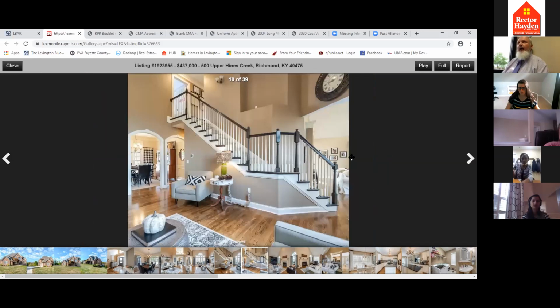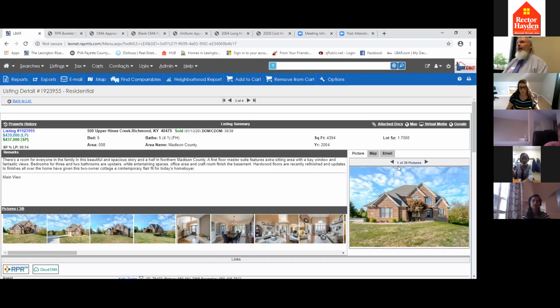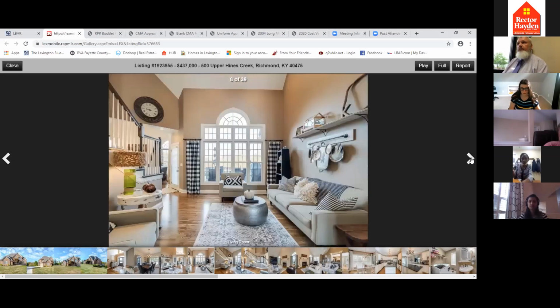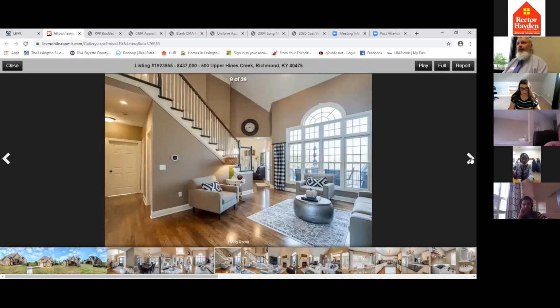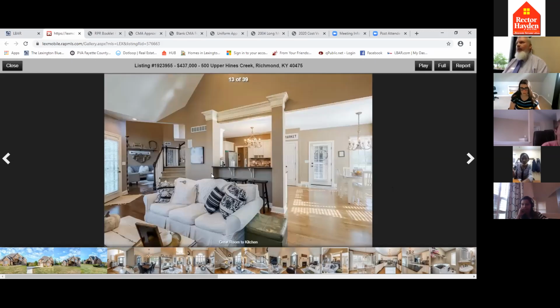Even though the house is 16 years old, it looks fairly fresh. I mean, I'm loving, like I said, the pass through here. I showed a house yesterday, and that was one of the complaints, that the kitchen area was not open to the living area. And that's one of the things they talked about doing, was maybe doing a pass through.